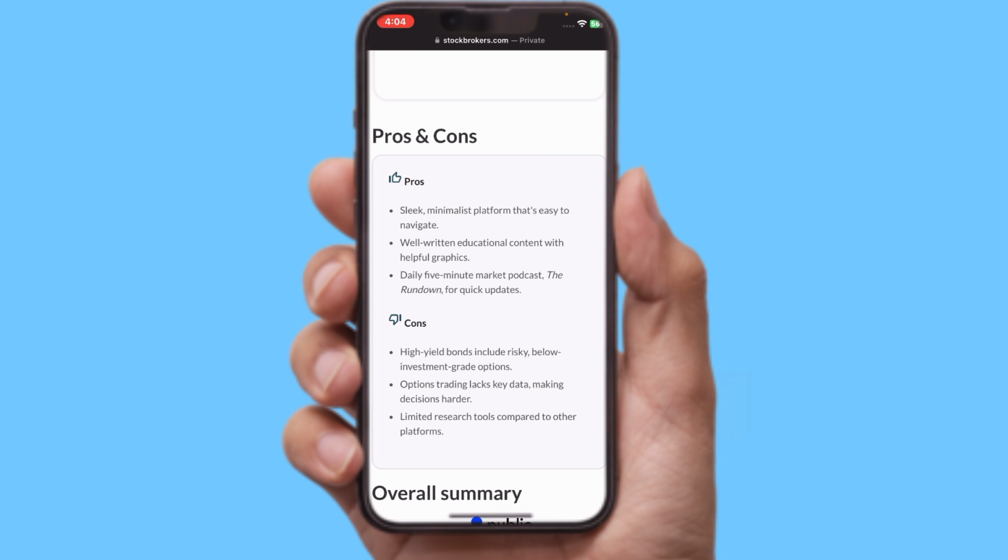The minus points are high-yield bonds include risky, below investment grade options, options trading lacks key data, making decisions harder, and limited research tools compared to other platforms in this price range.